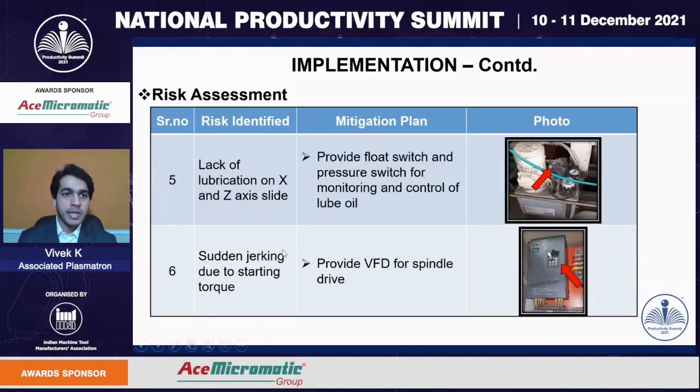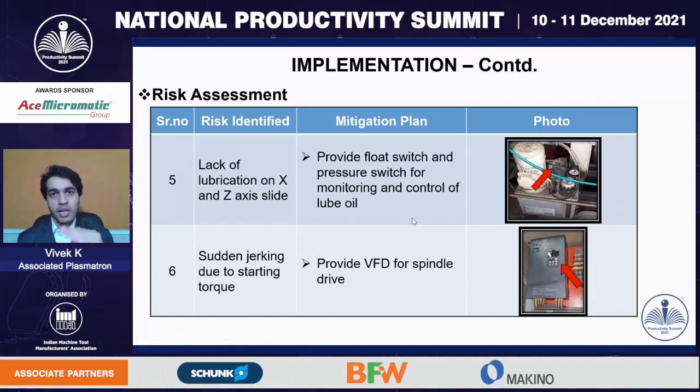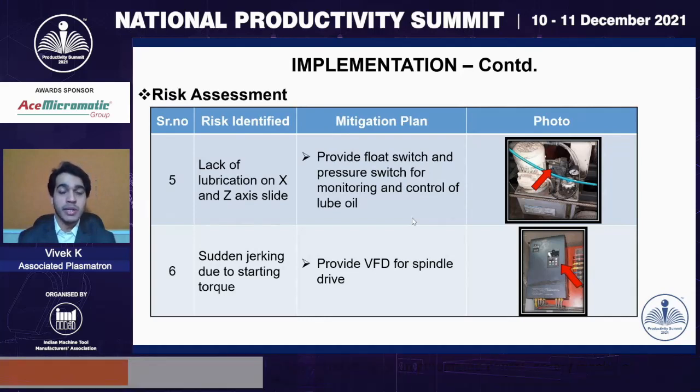Another risk identified being the lack of lubrication on the X and Z axis slide. For that, we thought of arranging a float switch along with this pressure switch arrangement so that whenever the oil level comes down, you get an automatic indication that you have to refill the oil. And also the pressure indication, so that the lubrication is done evenly across the bed, because the length of the cross slide and the bed is very large. So it's necessary to ensure that the entire bed is being lubricated properly. And the last point being the sudden jerking due to starting torque.